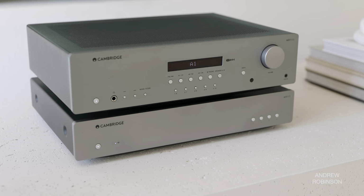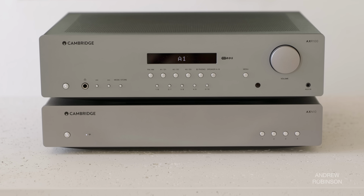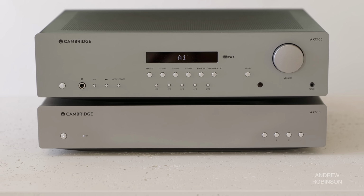But if you still want to leave your analog audio options open, you could ditch both the Eversolo and the AXA25 and just go with an AXR100 plus an AXN10. The AXR100 has a built-in DAC, a moving magnet phono preamp, Bluetooth, not to mention 100 watts per channel, all for $599. Add in a pair of Revels and you are donezo for under $1,400.